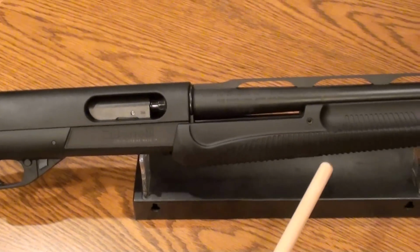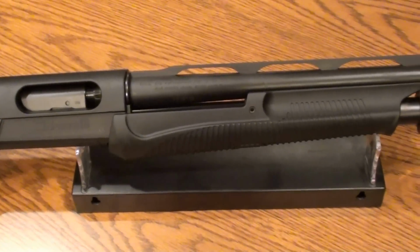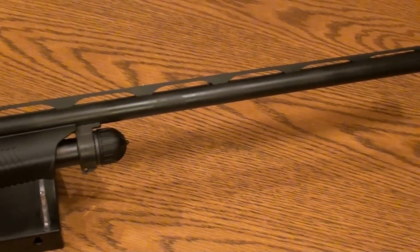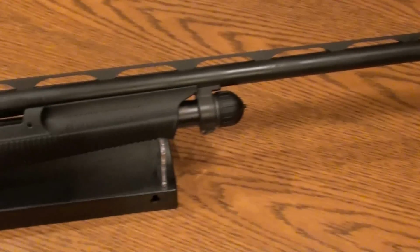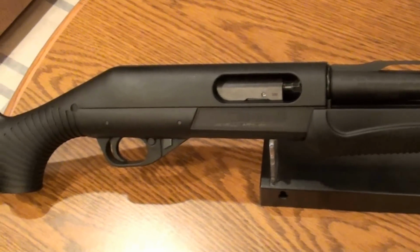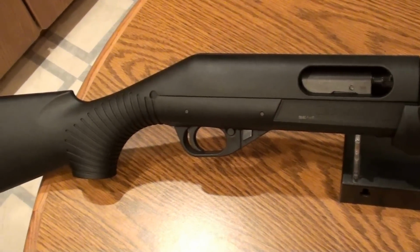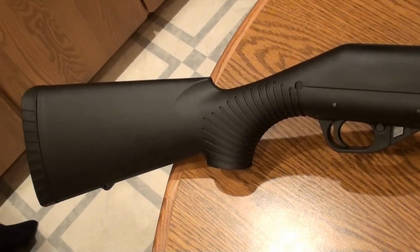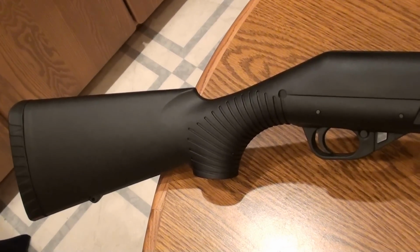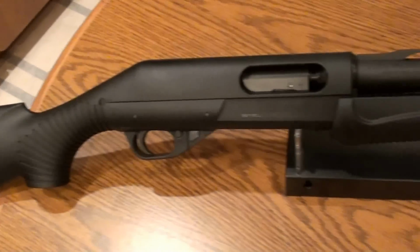Now this shotgun's available for $400 base price, and it's a very nice shotgun. Performs well in the field, in the duck blinds, or on the trap range, the skeet range, the sporting clays range.